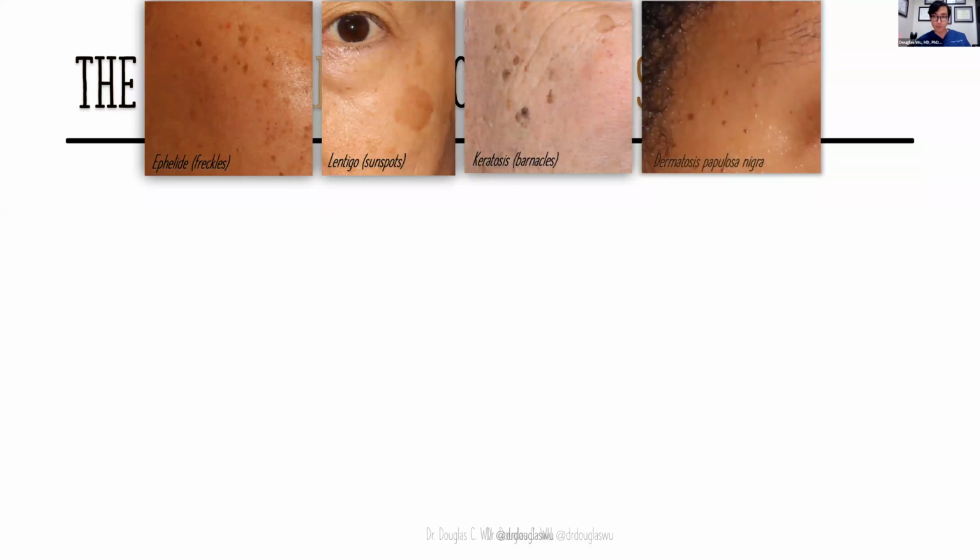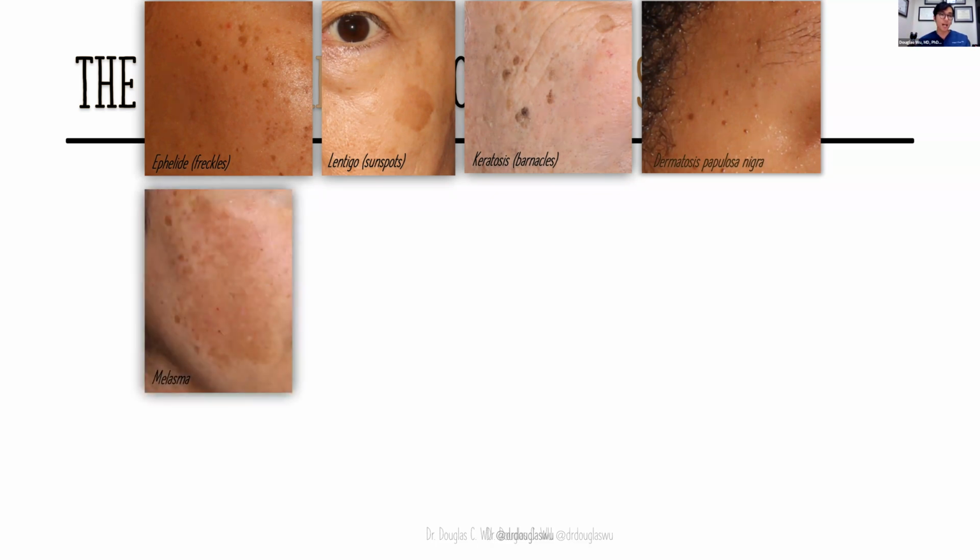There's a special variant of this barnacle called dermatosis papulosa nigra that presents typically in darker skin tones, and these are the really small black little dots, usually tiny, but they can be numerous and quite concerning. Melasma is extremely common, and this is something that affects mainly the cheeks in women, sometimes the forehead, the upper lip, giving sort of like a mustache type look that nobody really likes.